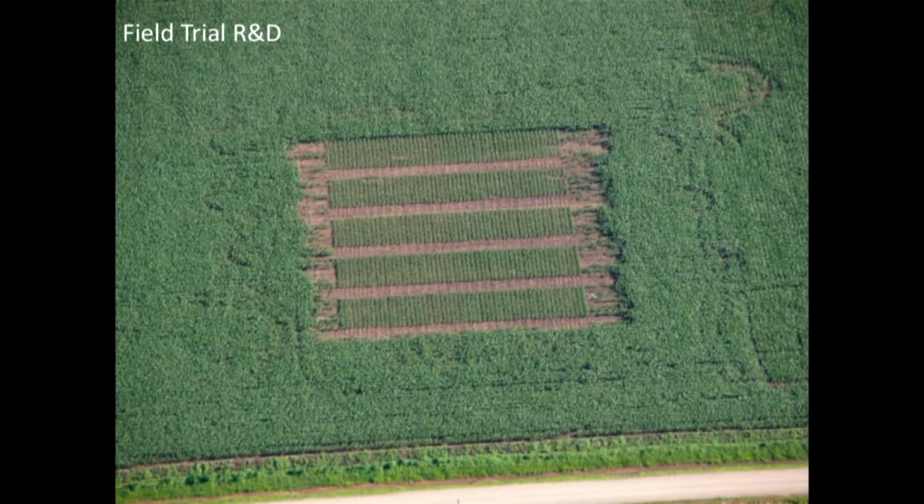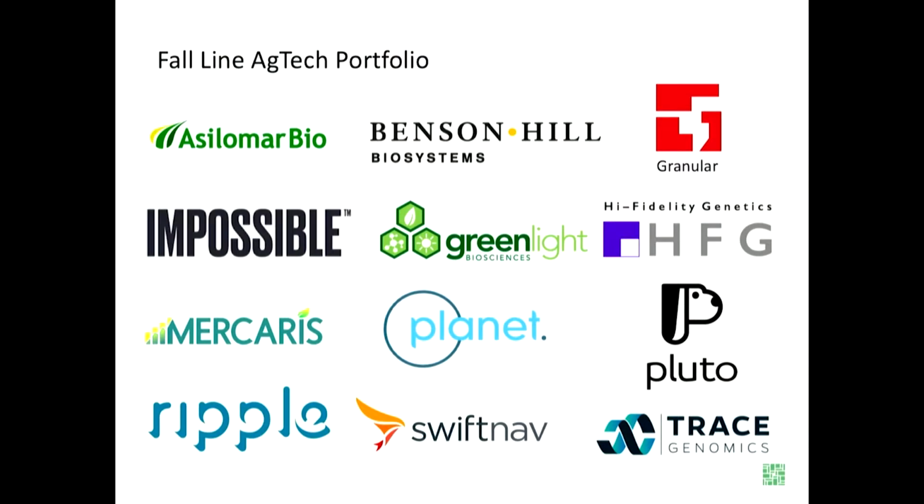And then we're doing a lot of R&D. Every season we're deploying new technologies, and we're working specifically with the ag technology companies in our portfolio to deploy their technologies on our farm. So the whole thesis around investment in ag tech for us really boils down to, do we see synergy between what this tech company is doing and what we're doing on our land? And as you can see, if you're familiar with any of these companies, a couple of them may jump out as sort of not like the others, and Impossible and Ripple are 2 of those.